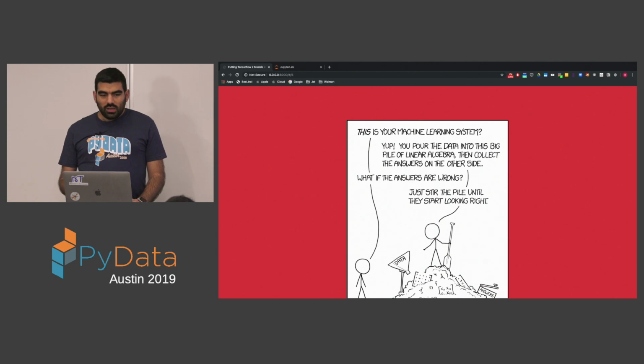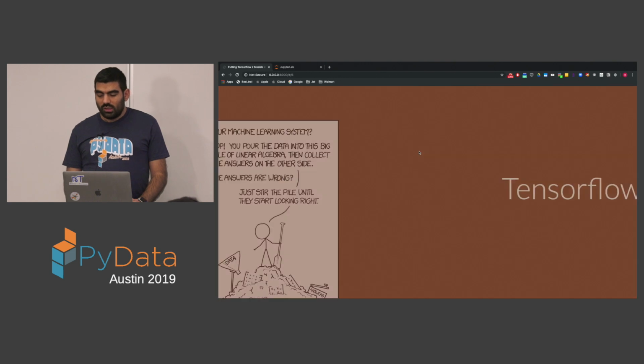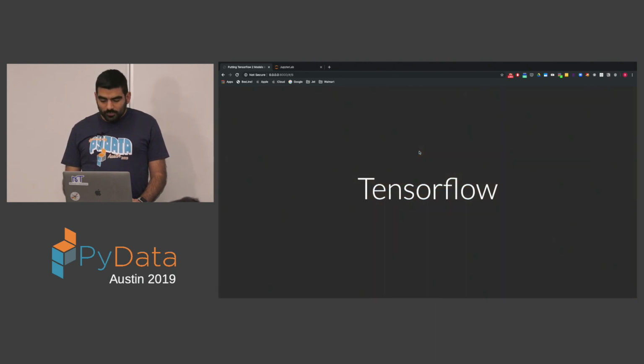You have this machine learning system. It is a pile of linear algebra. You put in some data. If it doesn't work, you put in more data and stir the pile and then try to see if the results look good.